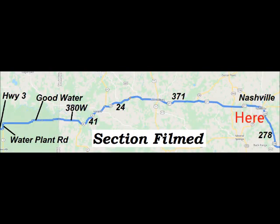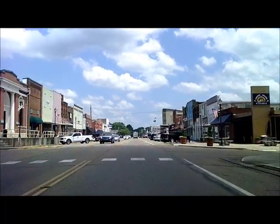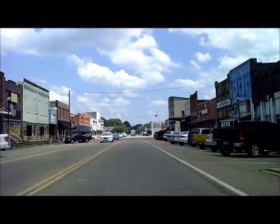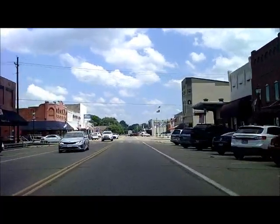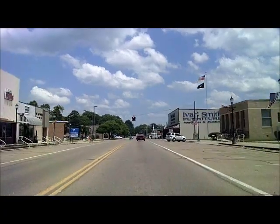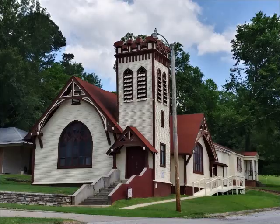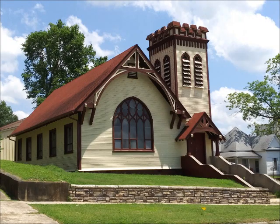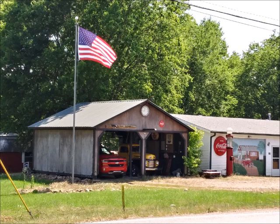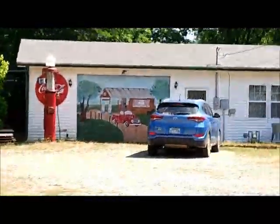We're skipping ahead to Nashville, Arkansas. Here's a quick drive-through of downtown Nashville, Arkansas. Nashville has some pretty neat buildings. Back in the neighborhoods, I believe there were some nice old homes, and this old church, I believe, is a museum. A little ways west of Nashville, we spotted this house with the old truck and Coca-Cola sign and mural.